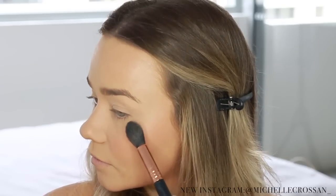It is the Tarte Exposed Highlight Amazonian Clay Highlighter. So this is it. It's just a really nice subtle champagne-y gold. It gives off a really nice sheen on the face, but it blends out very seamlessly. It doesn't look too metallic or stripy. So I just really like it. And I always use the Sigma Tapered Highlighter Brush F35. This is one of my favorite highlighting brushes. I absolutely love it. So I just grab some product here.